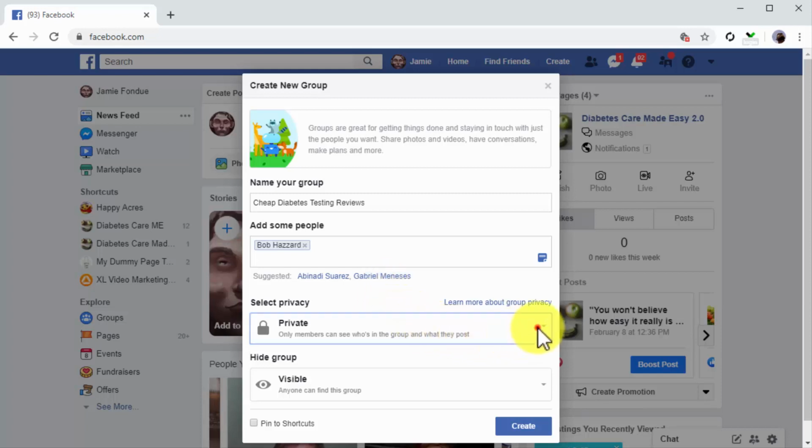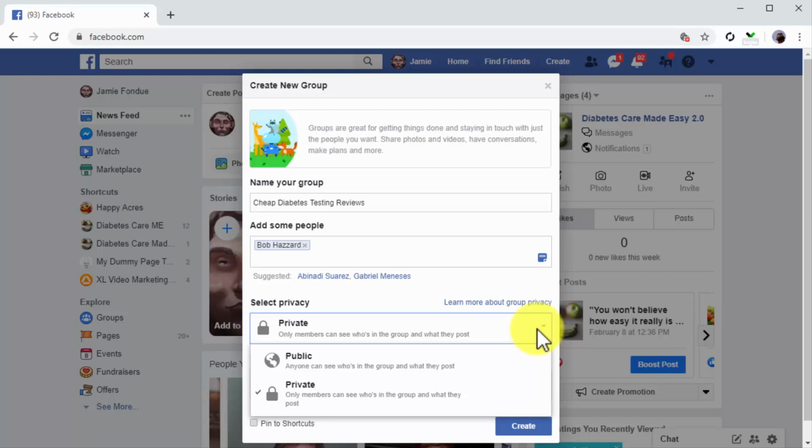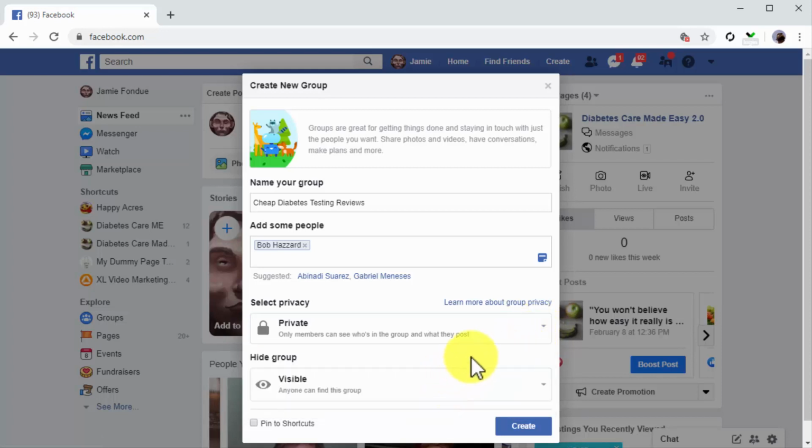Now you are going to select the group privacy. Here, we recommend you set it as private. While this can lower the number of people that join the group initially, you'll be avoiding spammers and bots lowering the quality of your group.